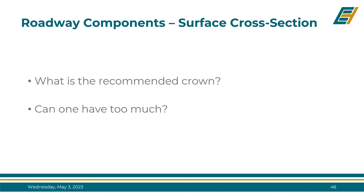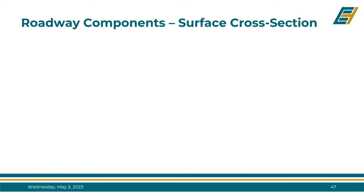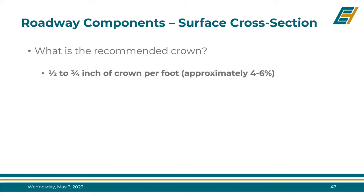So, a couple of questions. What is the recommended crown, and can one have too much crown? And one thing I realized, I'm going to add another question to this: can one have too little crown? Because that's really important. So what is the recommended crown for a gravel road? I said pavement typically has a 2% crown. A 2% crown will not work at all on a gravel road.